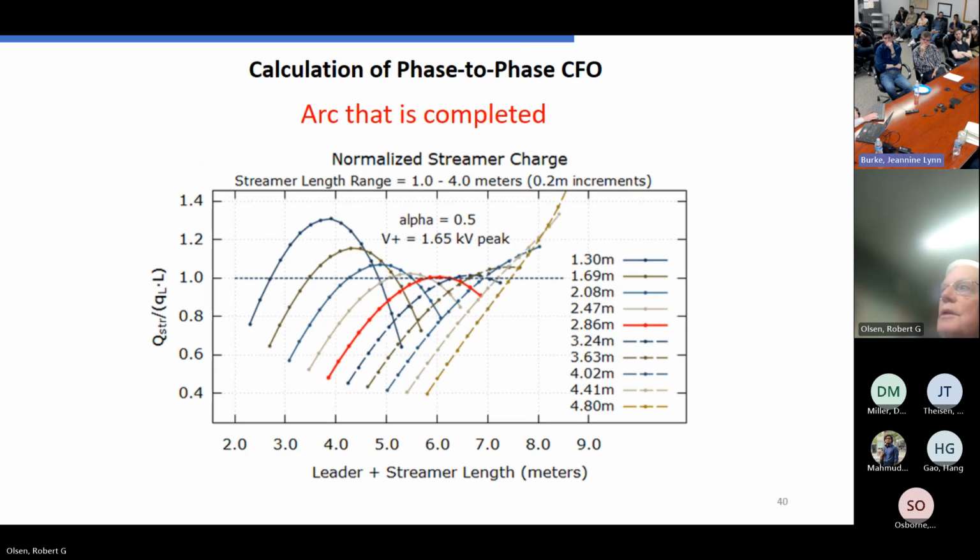An arc that's completed, we do the same thing, keep going, keep going. And eventually what happens is that you get close enough to the other conductor that the field actually goes up and these curves start going up like this. Once it gets to this point, it's going to get to the other conductor. All right, so this is how we can distinguish between arcs that go all the way and arcs that get stuck and stop. All right.